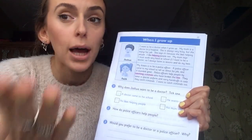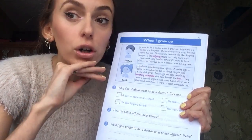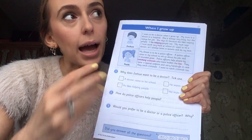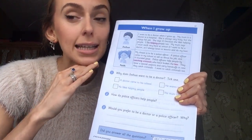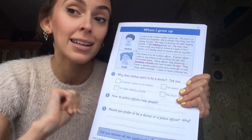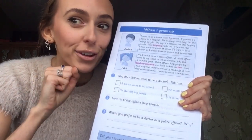Okay, so you might want to be a doctor because you would like to save people's lives. Or you might want to be a police officer because you help people when they are in need. Or you can catch all of the criminals.